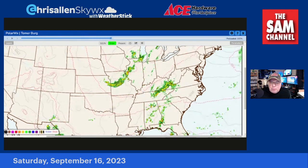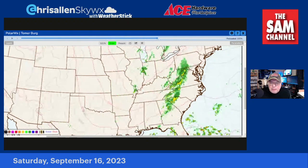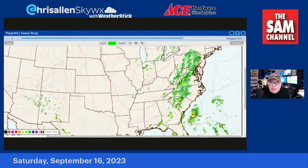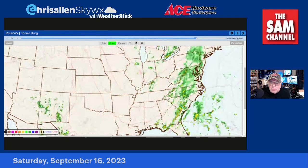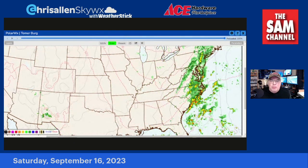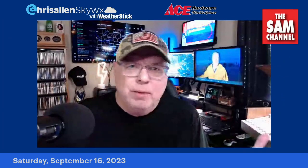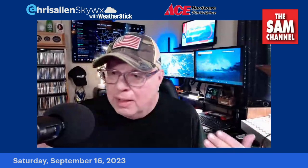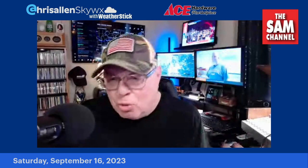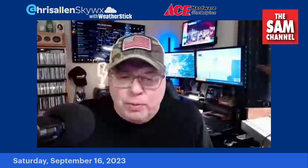We'll still get a pretty good chance of rain, I think, Sunday morning. Here's late tonight into Sunday. Still some scattered showers in there, as you saw right there. And then going into Monday, everything begins to clear away as that front begins to move east of us. So, whatever rain we get, it's not going to be much, light amounts, a tenth of an inch, a quarter of an inch at best. I just don't think we're going to get anything much more than that.